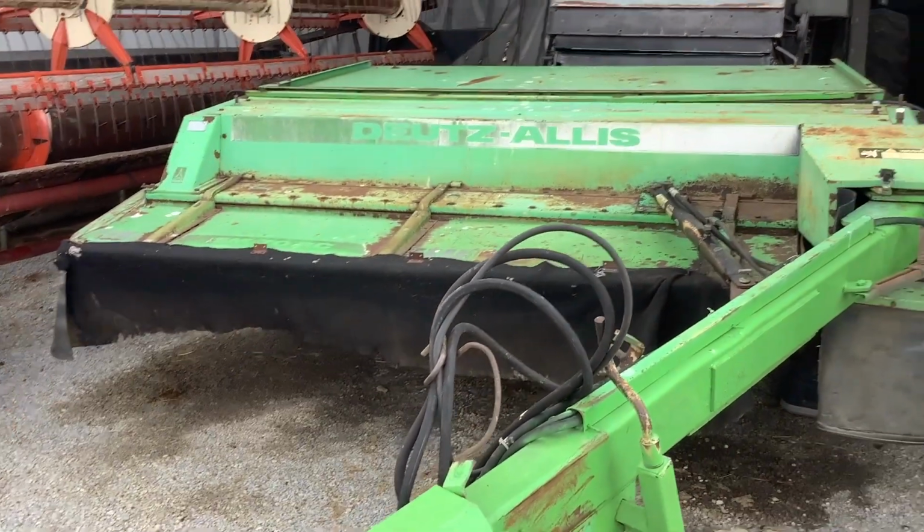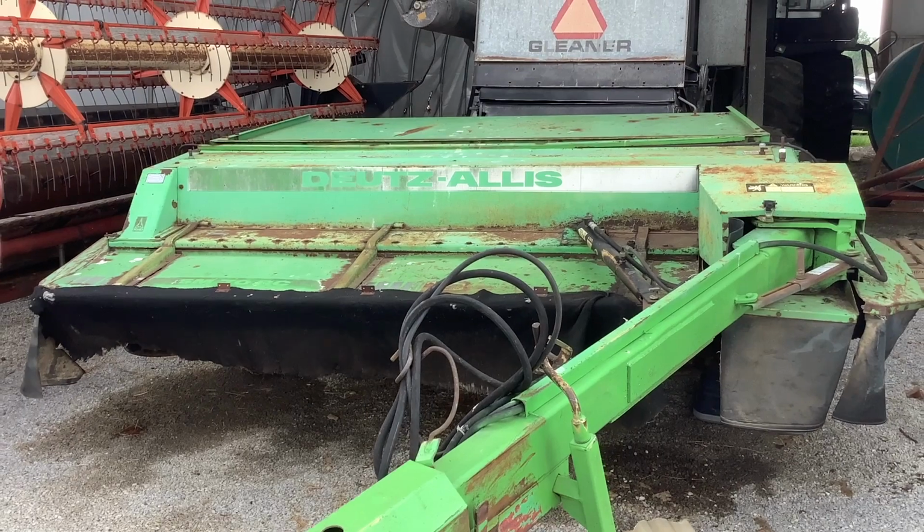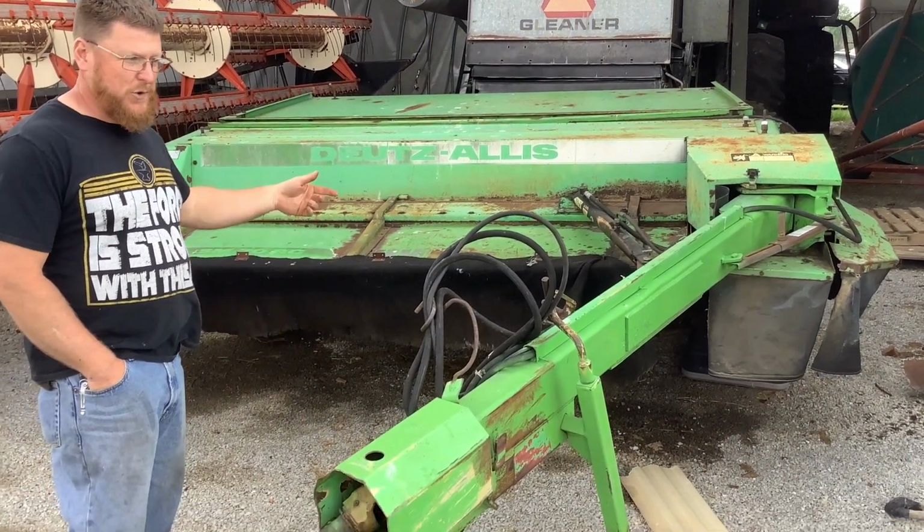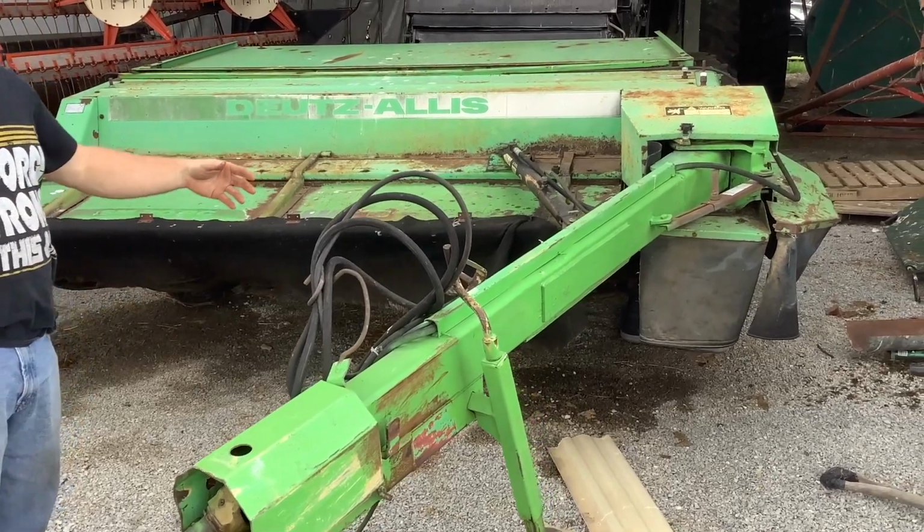Cool. So what is this? This is a Deutz Alice, what's called a disc bind or hay bind. This cuts our hay and then conditions it as well. It has conditioner rollers on the back. This cuts a 10-foot wide swath.